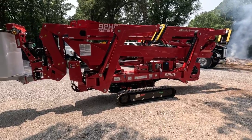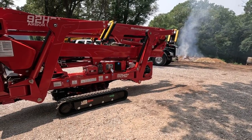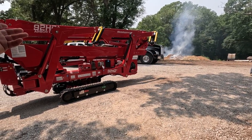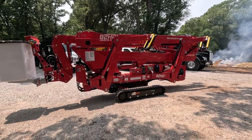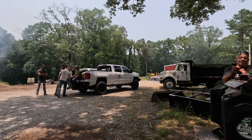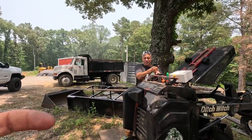So this is Rook's new lift. I almost said Lindsay's. You got the other one sold, right? No, the guy went ahead and bought another one. I've got several other people talking about it, but nobody's brought me any money. So your 83 footer, the one y'all have been seeing me in videos in so much, is for sale.